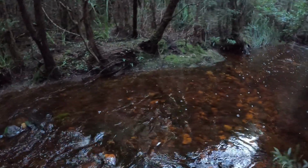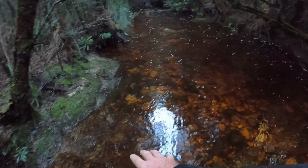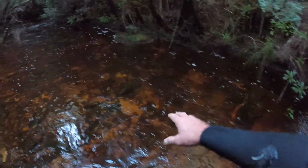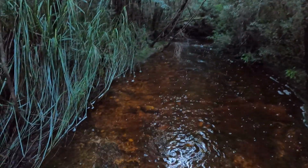Nice and clear too. Look at this, beautiful bedrock right here. Awesome. We've landed right on the bedrock. Look at it through here, beautiful little crevices. This looks like it's really decomposed too. It's going to be a good day, I think.